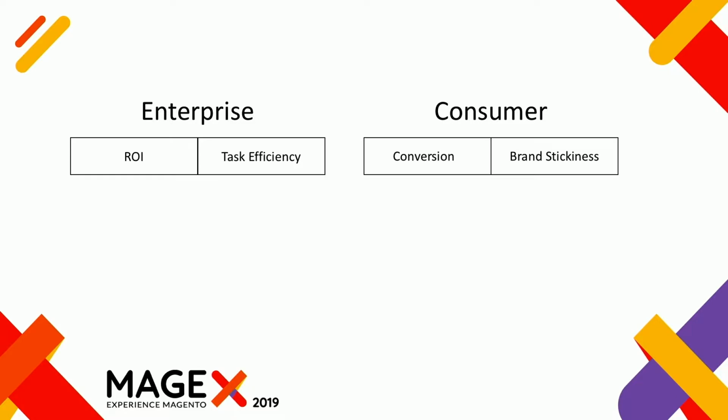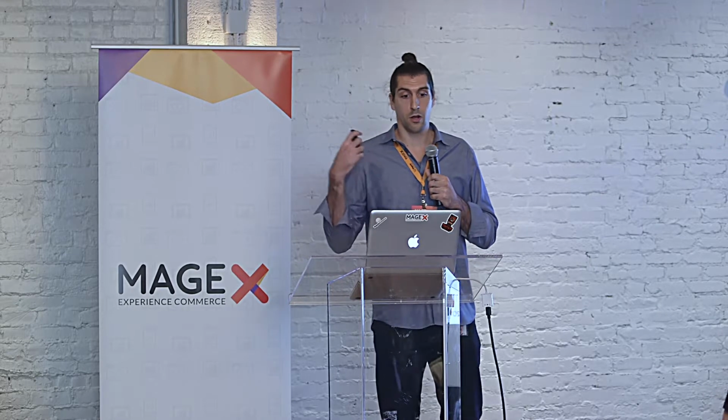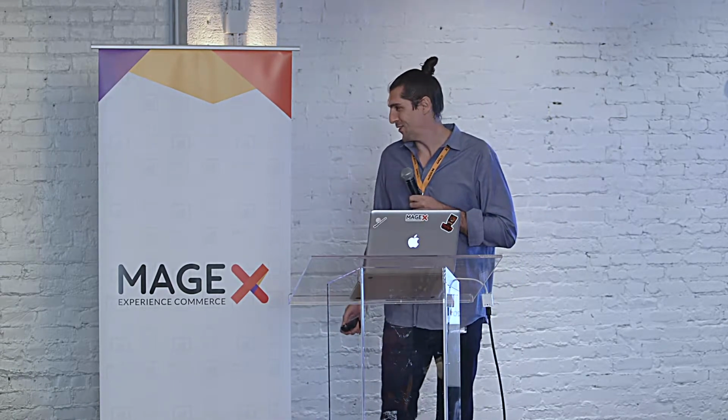So different data points, but in reality, all four of these things are essentially user sentiment and user behavior. So what are users doing? How are they doing them, and why are they doing them? And we've been able to, again, as a product team, as a triad, learn about these user behaviors through our collaborative research process. And our UX research expert, Swapna here, is going to begin walking us through what this process entails.